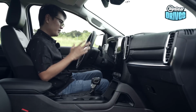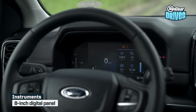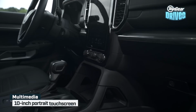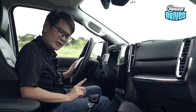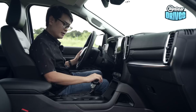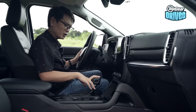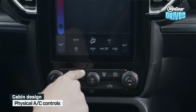It's trying to be a bit like a baby Expedition of sorts. As for other stuff, you have a lot of digitalization here. You have the digital instrument cluster and this huge infotainment screen right in the center. Practically somebody stuck an iPad right there. However, if you opt for the top of the line model, that screen becomes even bigger and it extends all the way down here, because the Sport model, along with anything lower than the Sport model, still has physical buttons right around here, and I do appreciate that.